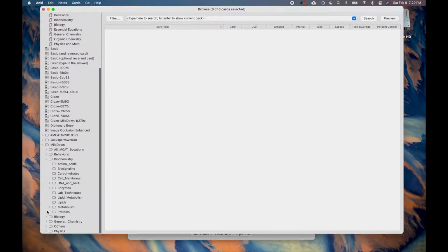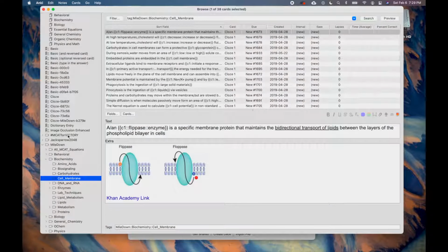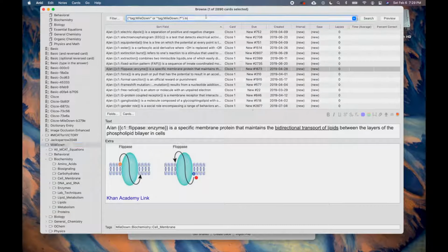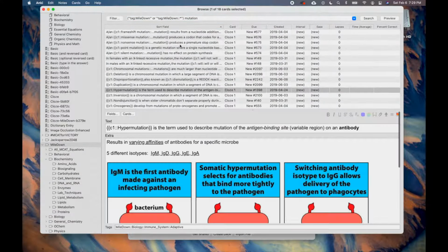However, the cards are not tagged by video nor chapter, meaning you will have to learn the material, then go searching through the cards to find out which ones to suspend. This is an inefficient system that will slow down your ability to quickly move through the deck.